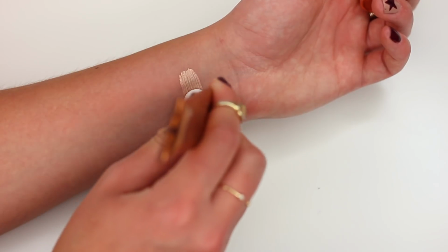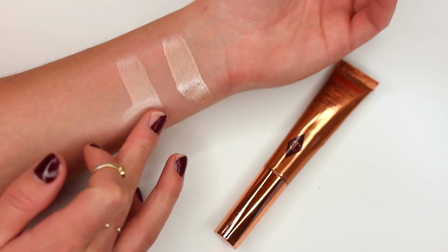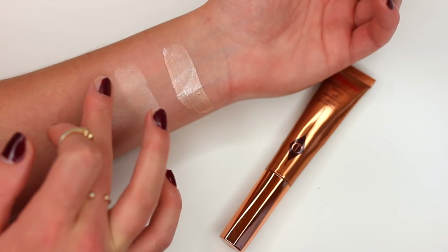Now, I'm not a huge fan of the color. I wish it was actually the same shade as the highlight in the Hollywood Flawless Bronze and Glow. I mean, maybe they're coming out with other shades, I don't know, but this shade is not my favorite. It's really icy. It's more of a silvery kind of gold, like a cool gold, if that makes any sense. I don't think it's very flattering, at least on my skin tone.